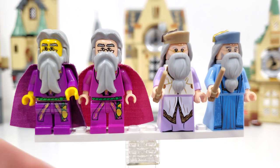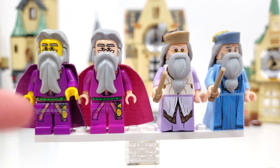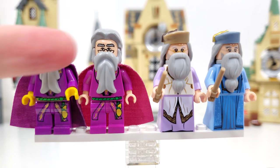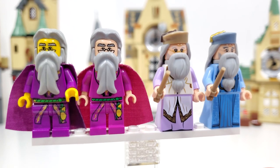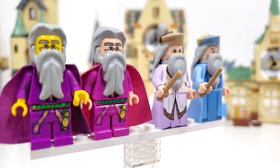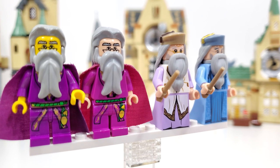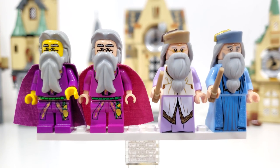You can see that we have the same printing being used for the 2001-2002 and the 2004 variants of Dumbledore. We just have a switch when it comes to the color scheme, where we have this brighter purple compared to this darker purple, the first purple introduced, and then we have the yellow flesh tone compared to the light flesh tone. And then, of course, who can forget the change in the light gray, dark gray, and brown colors that we saw back in 2004. That's another really cool thing to note when it comes to those minifigures.